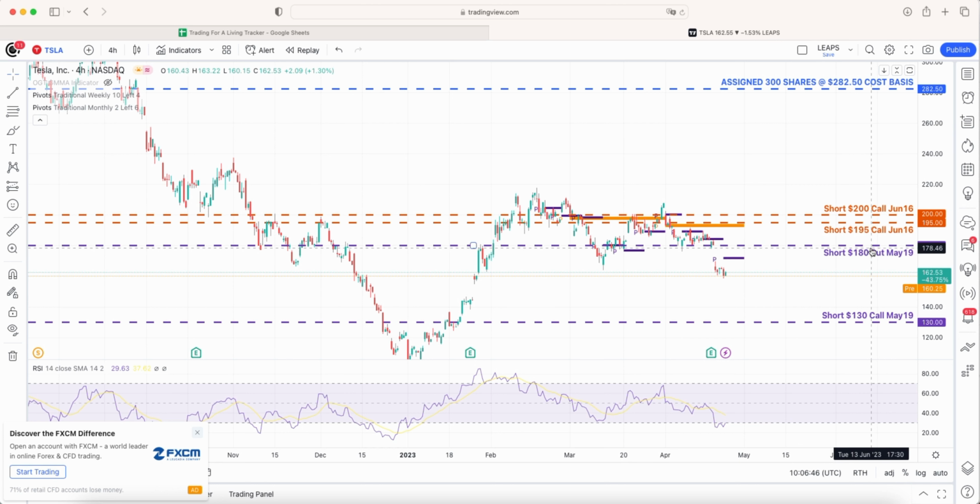But let's say we roll this for a $2 debit. Therefore I need to sell this 180 put option for somewhere that I'm making at least $200. I don't care really where it is, to be honest. I just want to make sure that I'm maintaining this position.